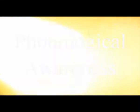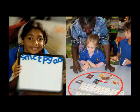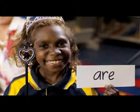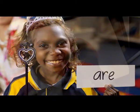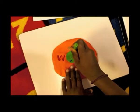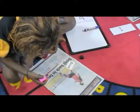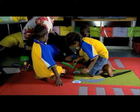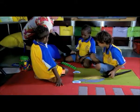Underpinning any resource purchased or developed was the expectation that they utilise a multisensory approach. We had specific requirements around the resources as they had to work at many levels in a remote context. Materials were sourced and resourced where there was a focus on oral skills, not worksheets. Children really enjoyed the games and see them as just that, games.